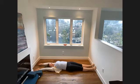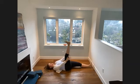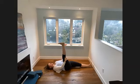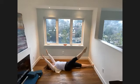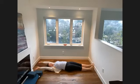Exhale, bring one leg up again as we did earlier, but this time you're going to grab behind the thigh if you can. So that's your exhale. Just a little different than before. Inhale, extend the leg out, point, point, point, stretch away, and other side, exhale.